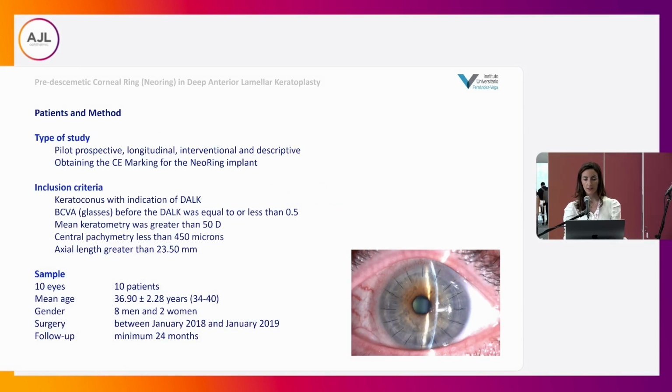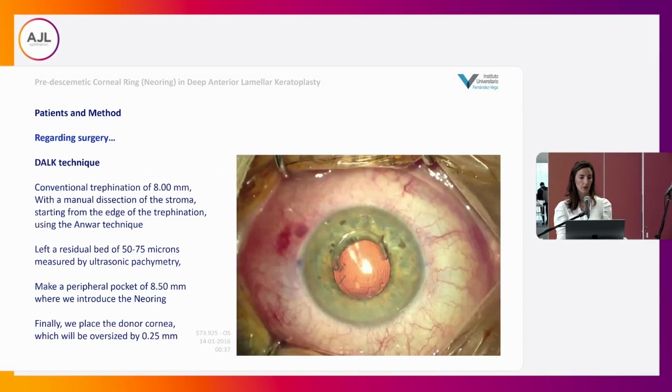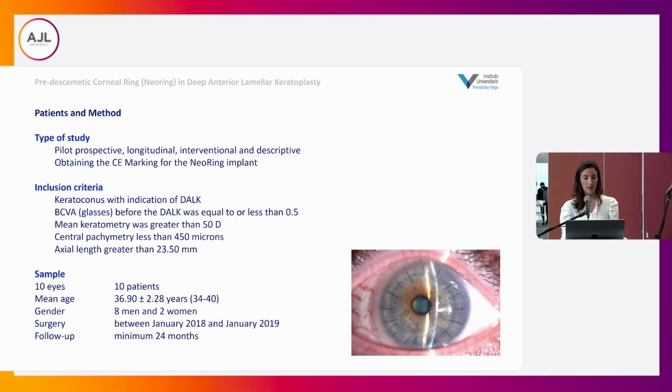So, in this prospective study, we included patients with keratoconus with indication of DALK. The best corrected visual acuity before the DALK was equal to or less than 0.5. The mean keratometry was greater than 50 diopters, the mean central pachymetry less than 450 microns, and the axial length greater than 23.5 millimeters. In the sample, we included 10 eyes of 10 patients with a mean age of 36 years old, and the minimum follow-up for all the patients was 24 months.